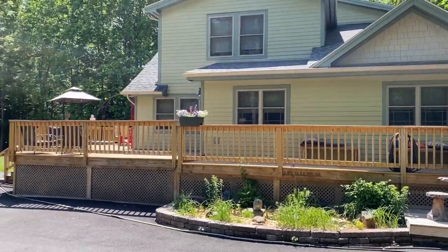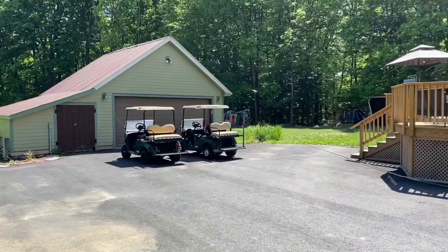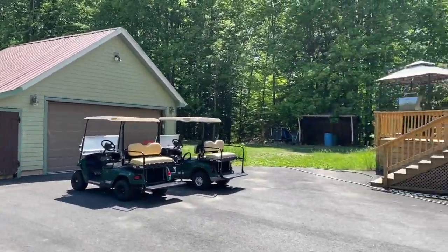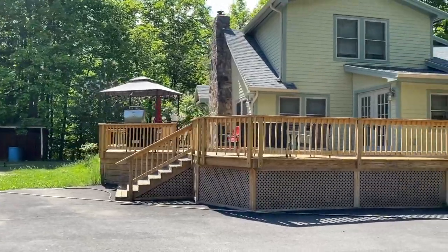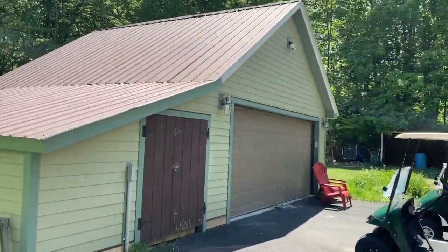You guys are gonna stay here in the shade. That's why I parked. And we're gonna walk down. The dogs are gonna stay here. And here we go. There's the game room.